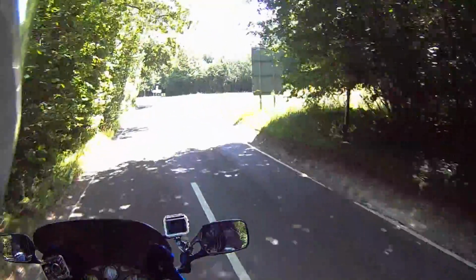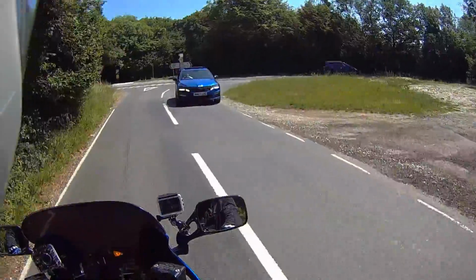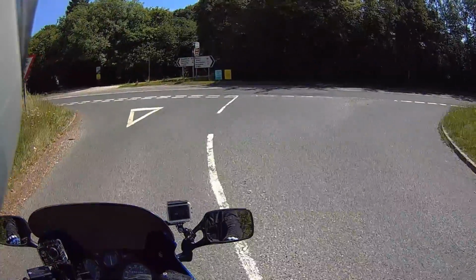The road I rode along in the trundle video, but from the other direction.